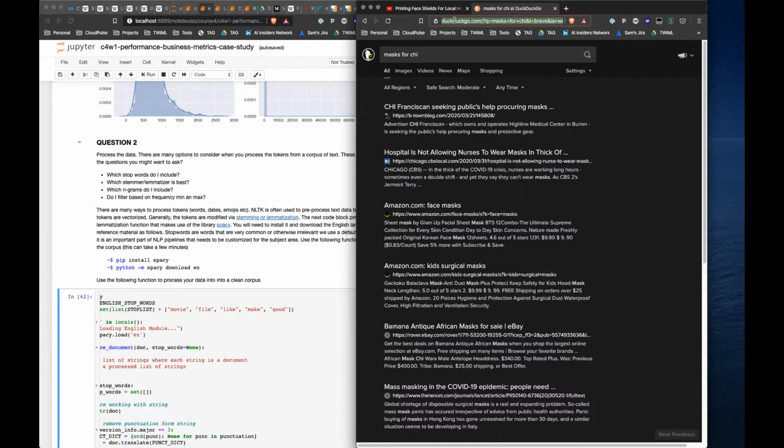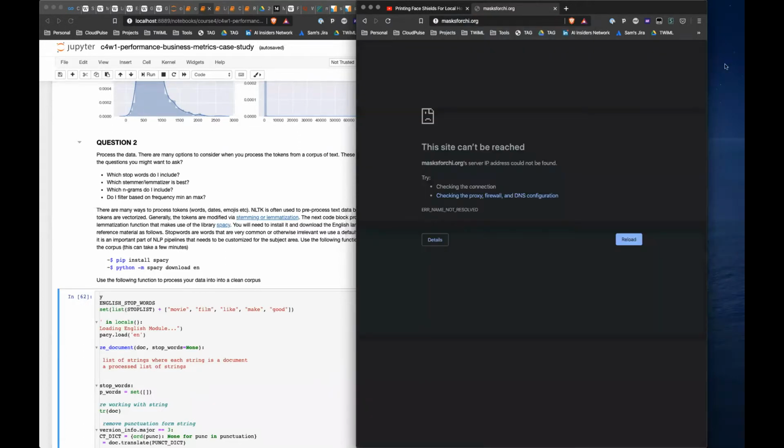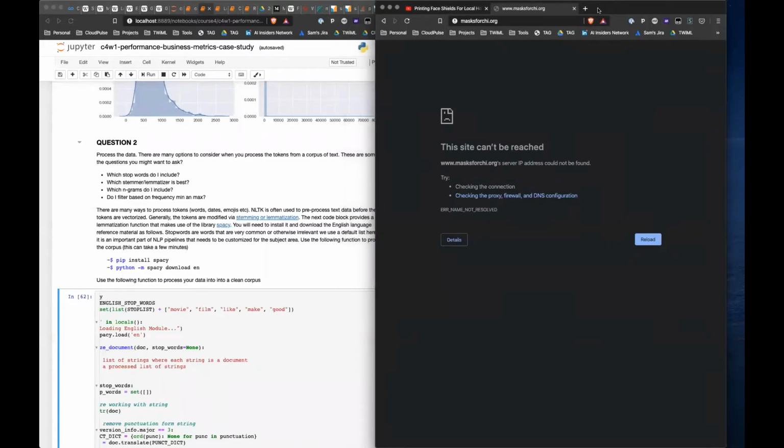The website is masksforshy.org. But give it a second, because I pushed an update to it on this call, and I think it's taken a little bit. I'll remind you guys at the end. I just pushed an update, and there it is. It's running now. If you go to masksforshy.org.